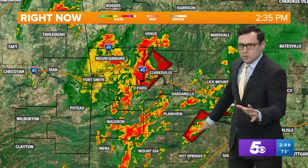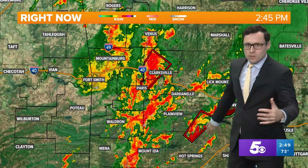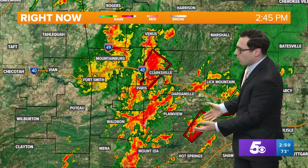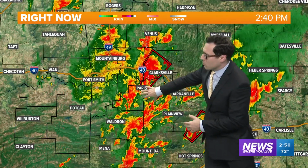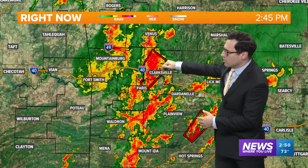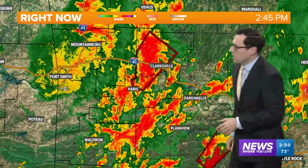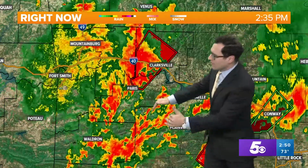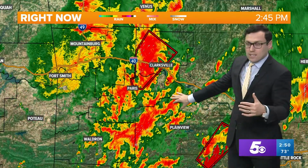We call these discrete supercells, individual thunderstorms, not competing whatsoever against other storms. They're just ingesting that warm, muggy, humid air, similar to the storm that got going and really pulsed up in Logan County, now moving in Johnson County, but it's getting a little messier. We still need to watch all these storms from Clarksville to Paris and just to the south, kind of moving out of Scott County. These storms do have the capabilities, again, of pulsing up.